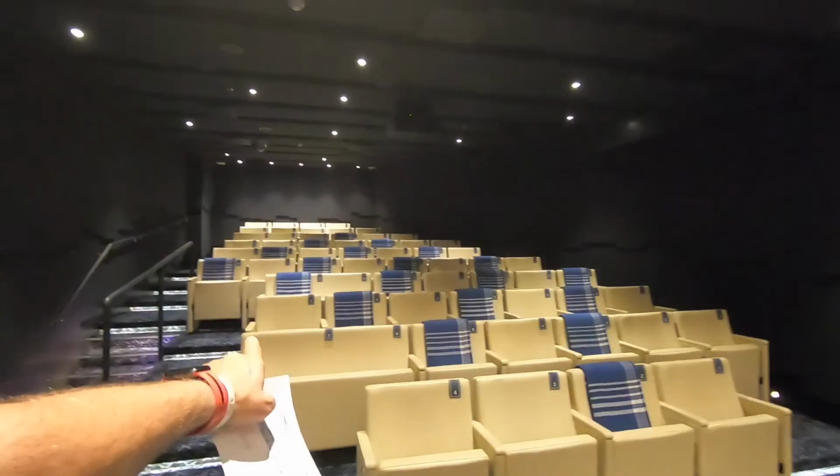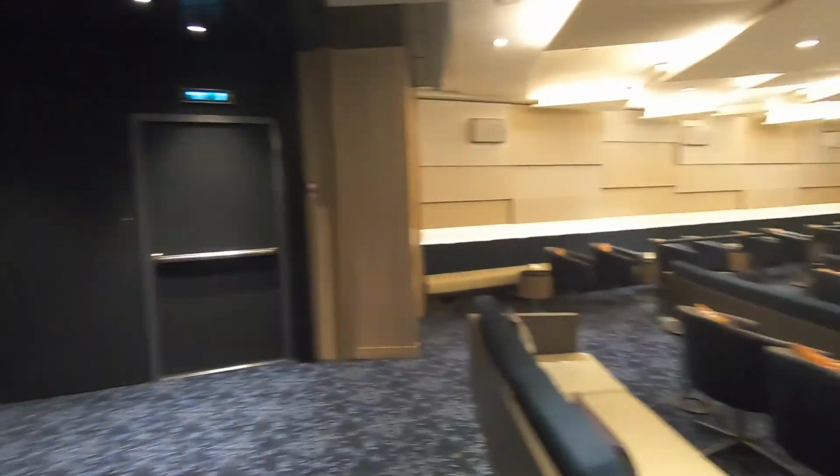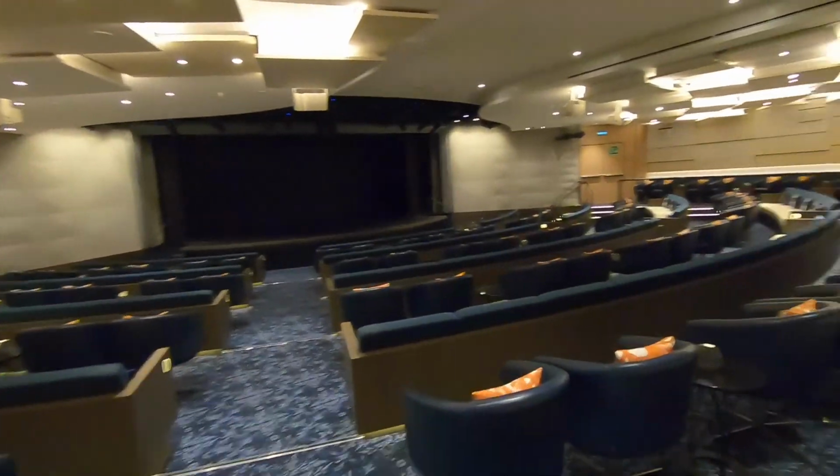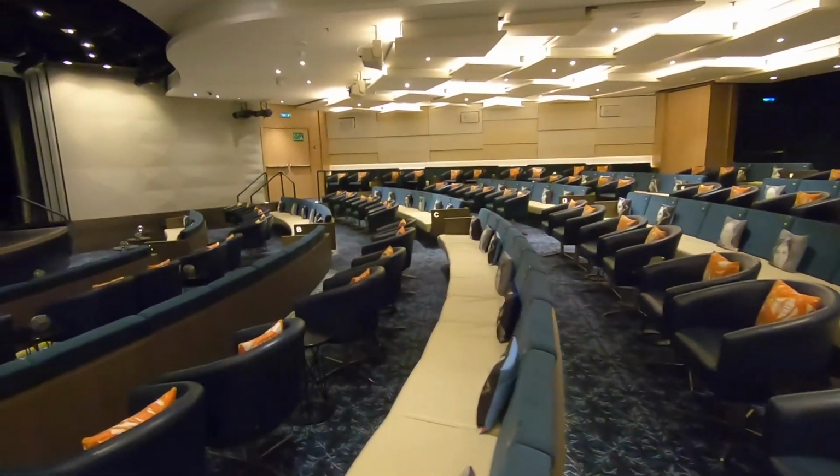This is actually a theater they can close off and watch movies in, I guess. I've not seen them close it off one time though. This gets full every night. They do 2 shows always.